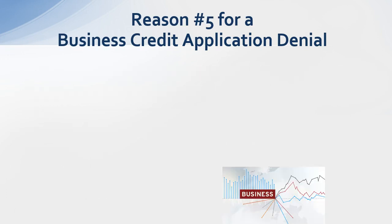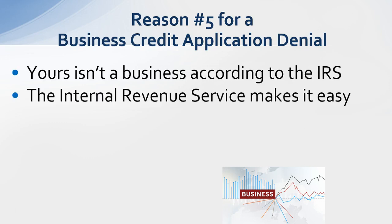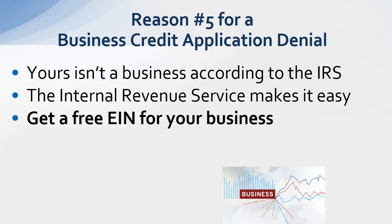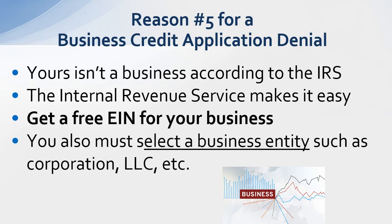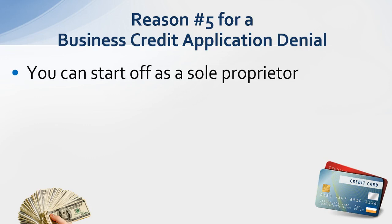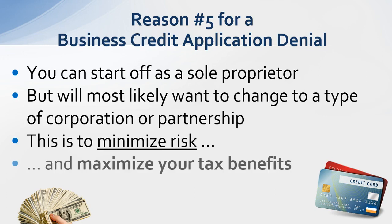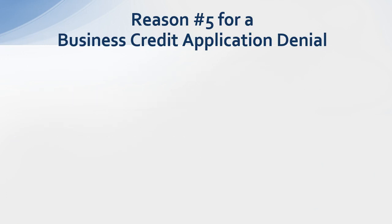Reason number 5 for a business credit application denial is that yours isn't a business according to the IRS. The Internal Revenue Service makes it easy. Get a free EIN for your business. You also must select a business entity such as a corporation, LLC, etc. You can start off as a sole proprietor, but will most likely want to change to a type of corporation or partnership. This is to minimize risk and maximize your tax benefits.